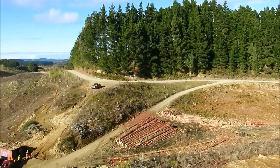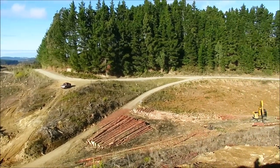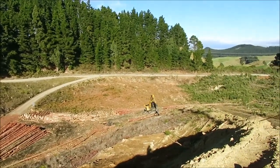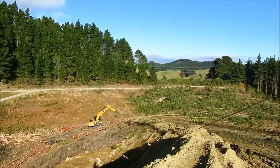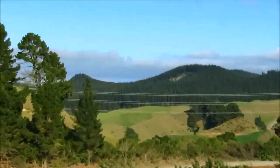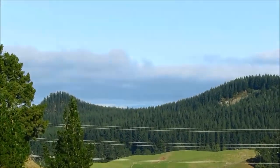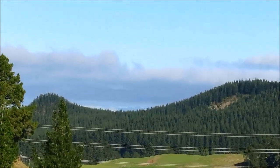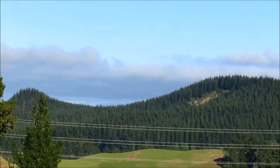Well, hello folks, just doing a short video of where we are here up at Te Pohue. I'll pan around and slowly point out some landmarks. If I zoom in ahead, straight through that dip there, you can't quite see it, but that's the Ruahine Ranges down there. They're about 100 kilometres to the south.